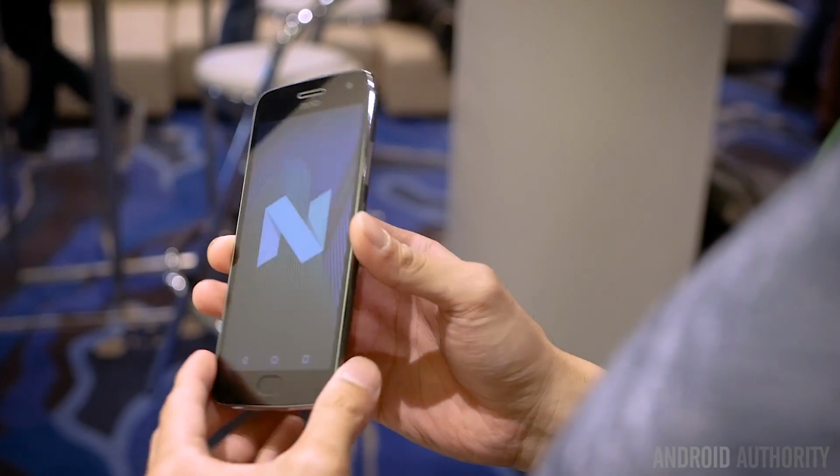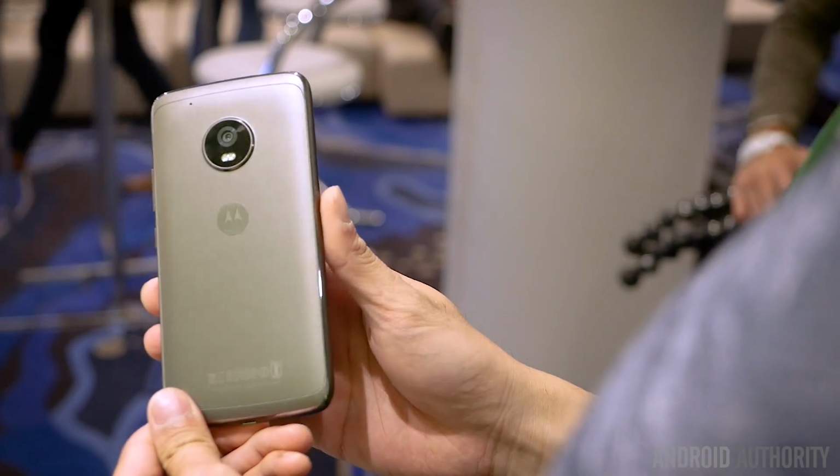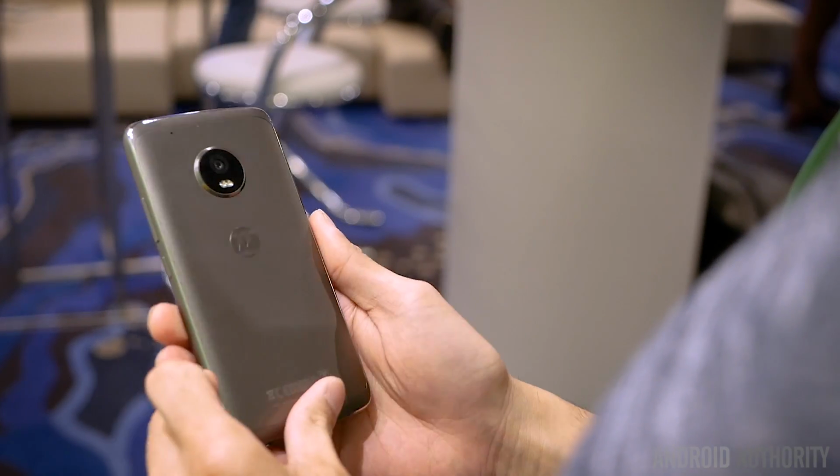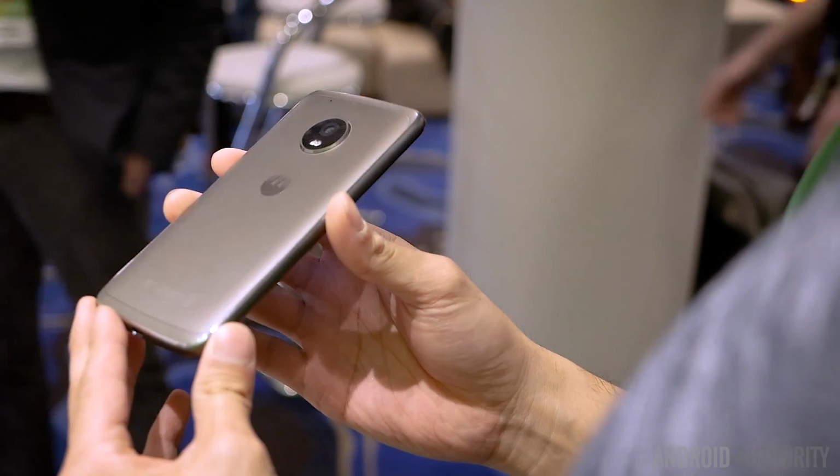One thing to take note of too is that they don't have NFC, so if you're looking for Android Pay or just quick transfer via NFC, you're not going to get it with these two handsets, unfortunately. But they do have fingerprint sensors, which is nice, of course.